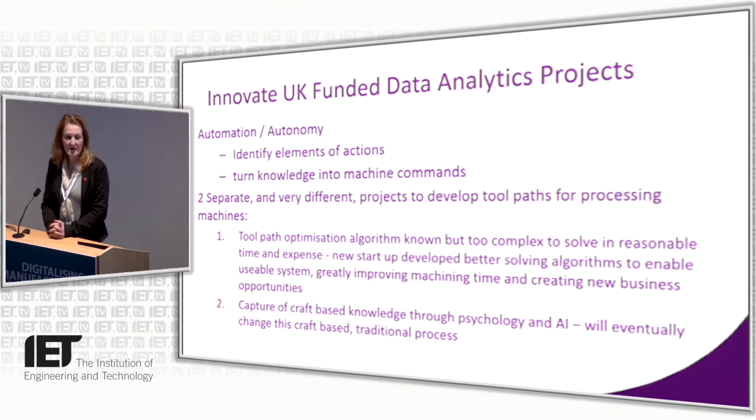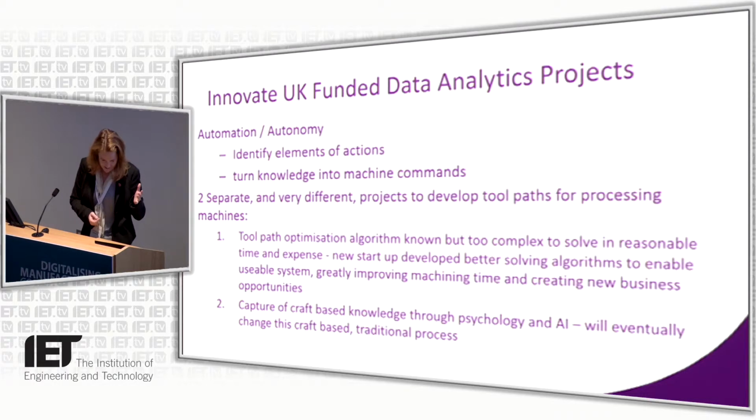So the first one, in terms of automation and autonomy: in order to actually automate anything, you need to understand what it is you're doing. I think it was Ken of this centre who said, if you want to automate making a cup of tea, you have to figure out the steps. And it's not that easy when you think: you turn on the kettle, then you have to time it, wait till it's done, and then you have to find the kettle. When you walk through all the different steps, there are actually a lot of steps involved in making a cup of tea. So in order to automate anything, you have to identify the actions, and turn the knowledge of what people who are doing it now do into machine commands.